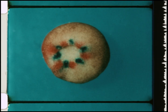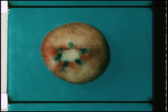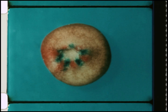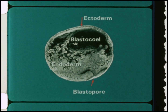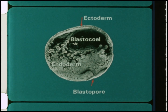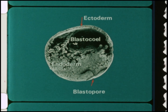The cells seem especially active on the upper or dorsal lip of the blastopore. A cross-section of the blastula would show its hollow interior, the blastocele. Above is a single layer of tissue, called ectoderm. Tissue below is called endoderm, formed of large yolk-filled cells.